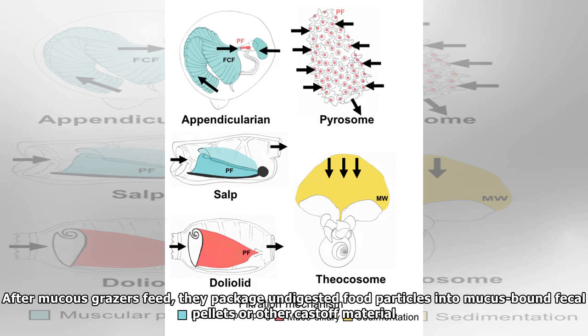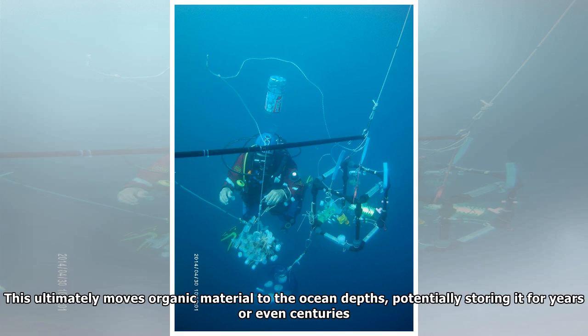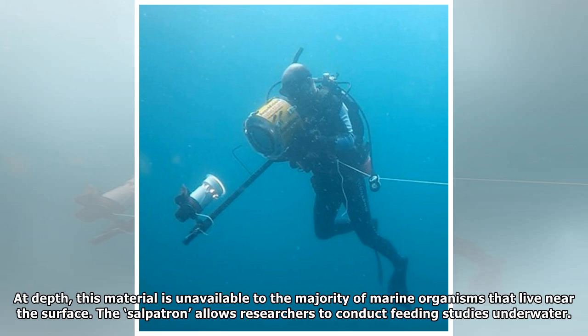After mucus grazers feed, they package undigested food particles into mucus-bound fecal pellets or other cast-off material. Repackaging prey particles with sticky mucus concentrates small prey into larger aggregates, which makes them sink more quickly. This ultimately moves organic material to the ocean depths, potentially storing it for years or even centuries. At depth, this material is unavailable to the majority of marine organisms that live near the surface. The Salpetron allows researchers to conduct feeding studies underwater.